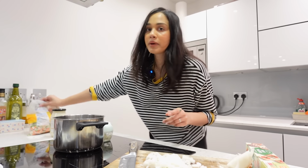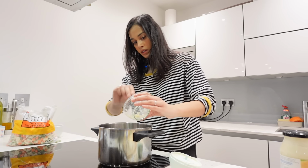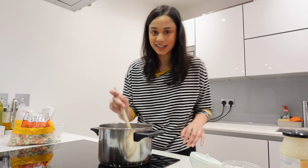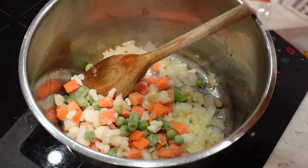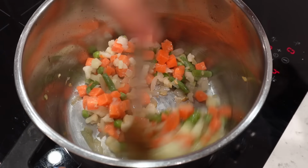I'm thinking I'm gonna start off by making the vegetable for the filling. In goes the garlic. I am very much winging the measurements for this right now. Now I'm just gonna put in the vegetables frozen because I forgot to defrost them. Again, winging it, no idea how much. I'm not sure if I was meant to boil the vegetables, but I think it's fine to just put it in like this.